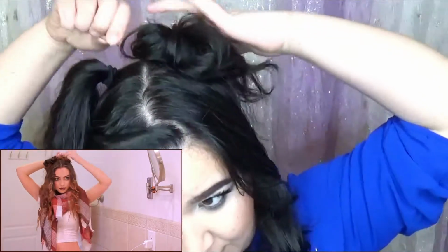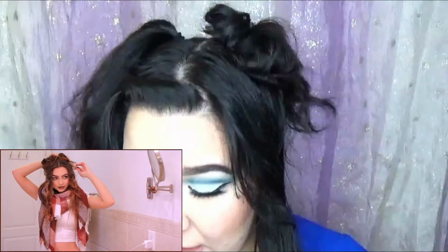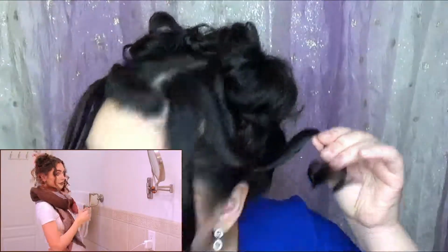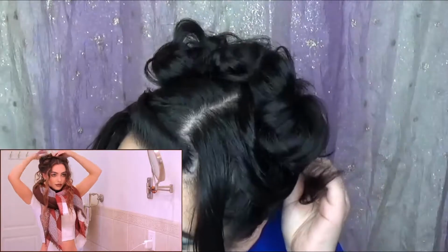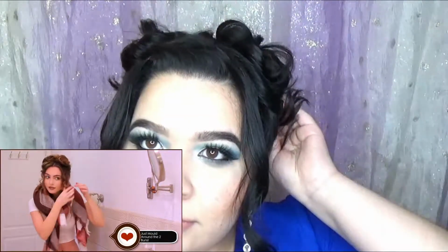And now take a section from the front and start to mold the 2 buns together by crossing a front section over to the opposite side, laying the hair over the bun, and then just pinning in place. Kinda similar looking. Now with the leftover hair, just pin backwards, leaving some curls or texture in the front to frame the face. Seems complicated, but it really is easy, and here it looks cute and messy.